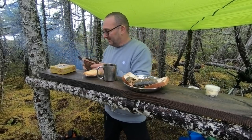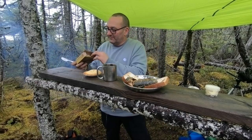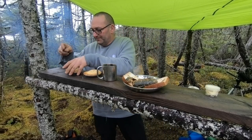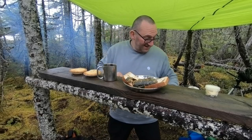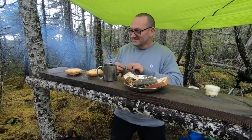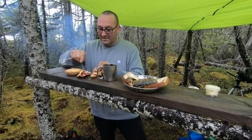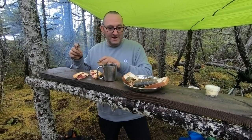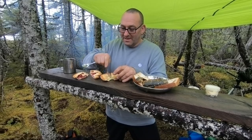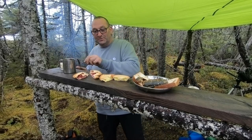Now I find that one of these pies is perfect for one cup of tea. But I'm having two cups of tea, so I'm having two pies. Yeah, so we got cherry pie, and a lemon pie, good too.